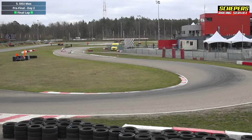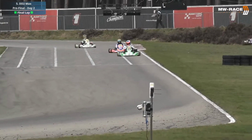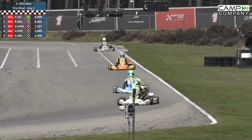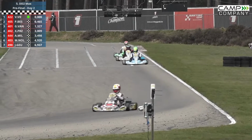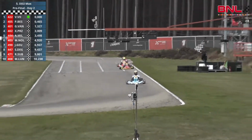Into the left at 11 for the final time. And then right-hand sweeper at 12. Vilivilainen will provisionally take the victory with the checkered flag. That now waves after 16 laps of competition here in DD2. And a great job also by Paulo Besancenez. Could have fought for the lead, but ended up finishing second best behind the Finn. Glenn Van Parijs rounds out the top 3, having started on the front row.